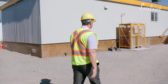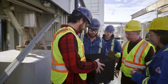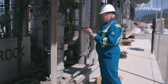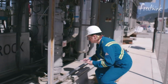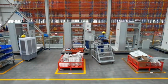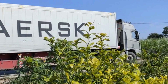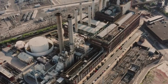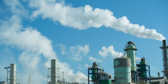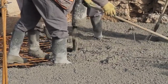Compression and transportation. The captured CO2 is compressed into a liquid state and then transported by pipeline or shipped to a storage site. Storage. Liquid carbon dioxide is injected into deep geological formations such as saline aquifers, depleted oil fields, or natural gas fields. These sites have been scientifically evaluated to safely sequester CO2 for long periods of time to avoid leakage.